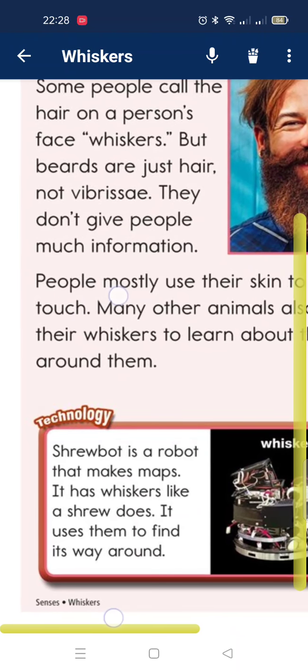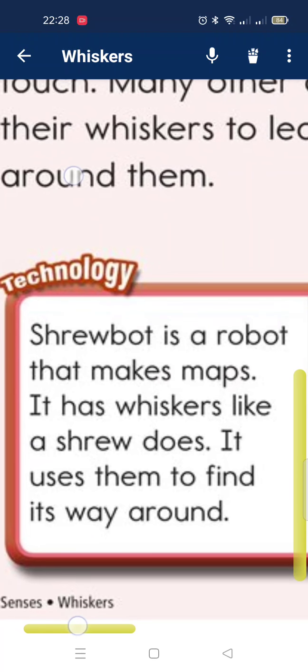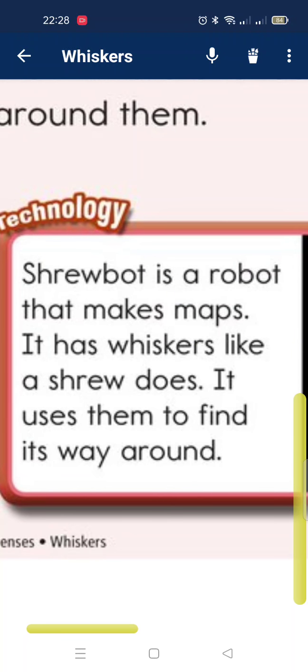Technology: Skill bot is a robot that maps. It has whiskers like a shrew's. It uses them to find its way around.